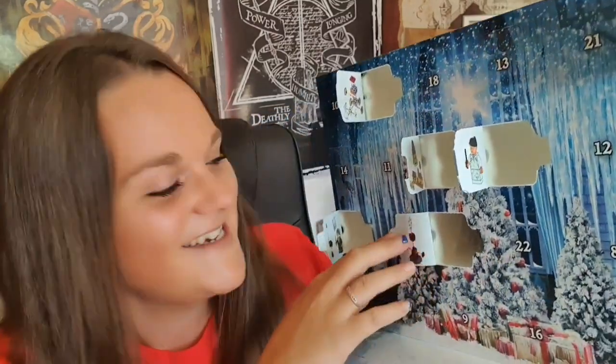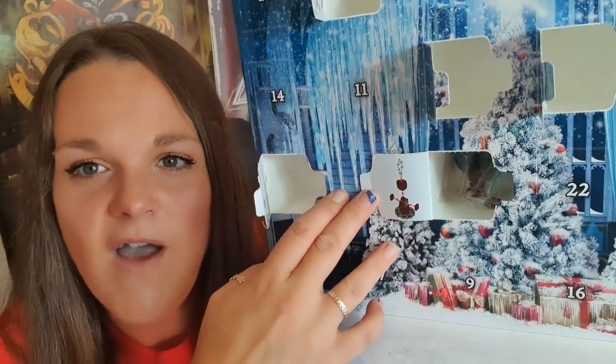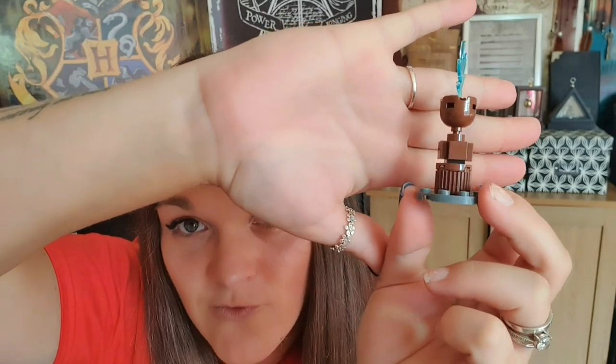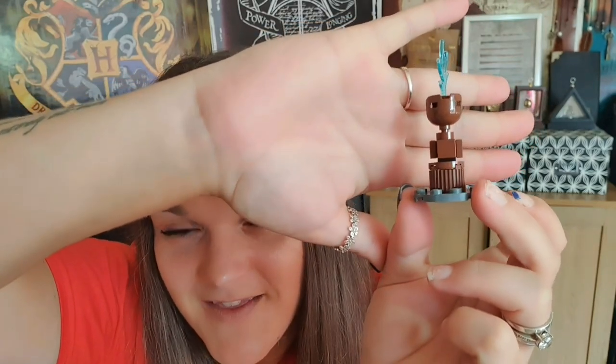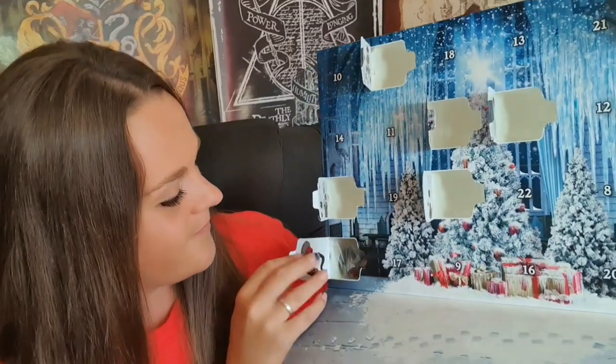So exciting. We have, oh, it's the Goblet of Fire. Now that is so cool. I really, really like that. That is just awesome. I'm really enjoying this calendar so far, guys. I hope you are too. On to door number seven. Found this one straight away.